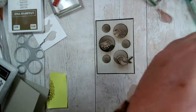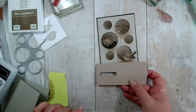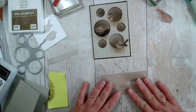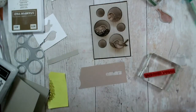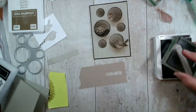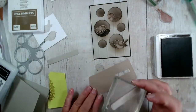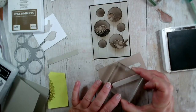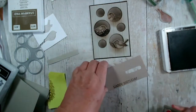So I happen to have this tiny little offcut here, but I might do it in a different colour. So I'm thinking if this is for my happy birthday. Let's have a look. Whether I do it the same or different. You could also white heat emboss this onto a piece of early espresso. Would be quite nice. Oops.